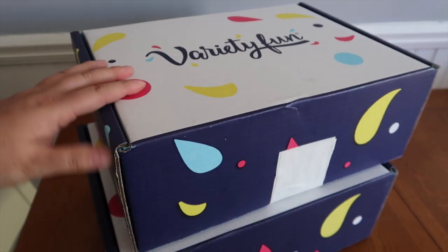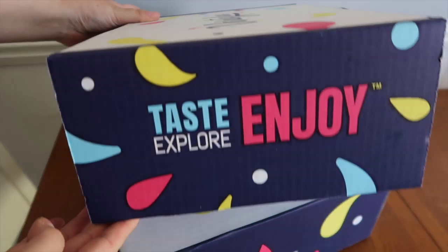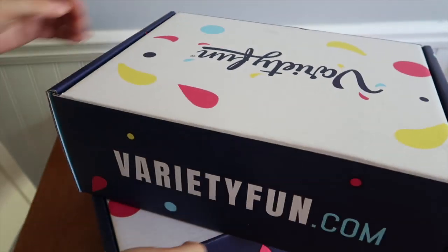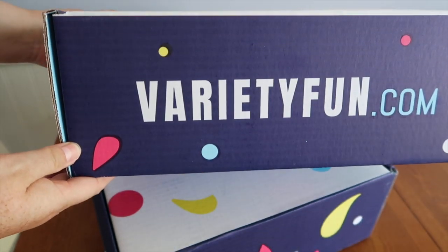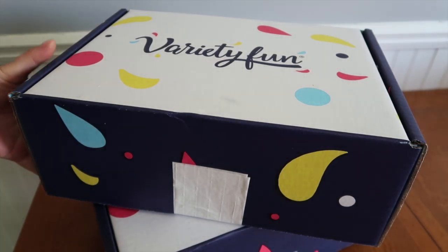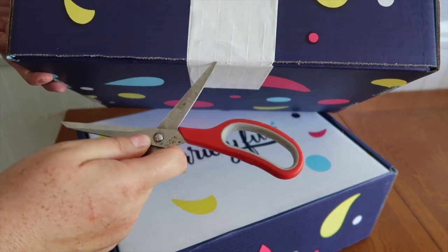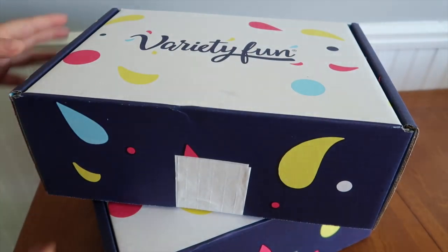Even before I show you my awesome Thursday haul, I wanted to unbox something really special that was sent to me from a company out of New York, Variety Fun. It is a snack subscription service and they deliver an assortment of delicious snacks to either your home or your office. You have the choice to get this monthly or twice a month, depending how many snacks you like.